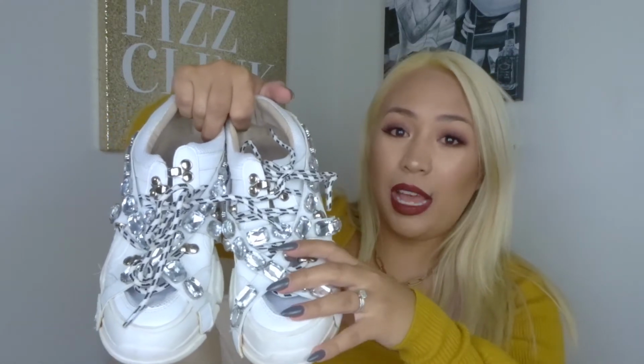Miss Lola will make a style, and then once it sells out, it's pretty much gone. So when I got these, I actually really wanted the black pair. They had sold out of the black pair, so I got the white pair, but I still love them. I think that they're so great.